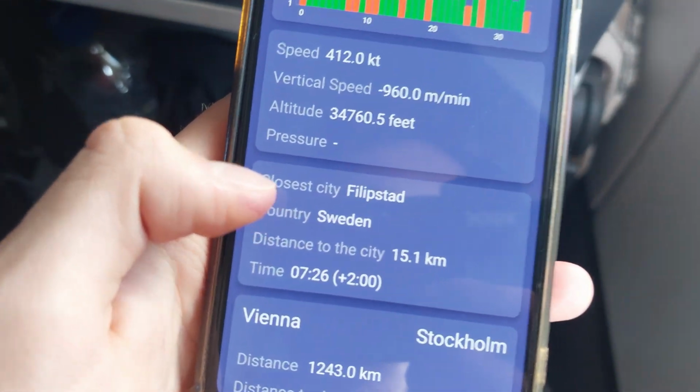The nearest city is Filipstad, okay. You know, for those who don't know, my name is Philip. Hi, hello.